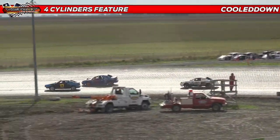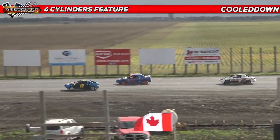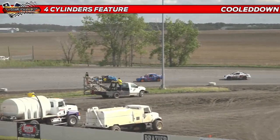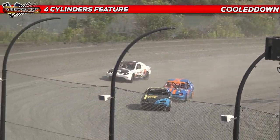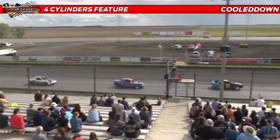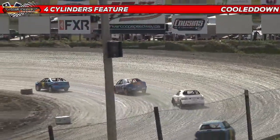Well, that race for fourth place continues. Looks like Tamia Mulholland has the advantage in the 17. The 01 of Tegan Park gets right up on her back bumper, and Taylor Audette in the 9A is getting in on that action. She wants a little piece of that fourth place.